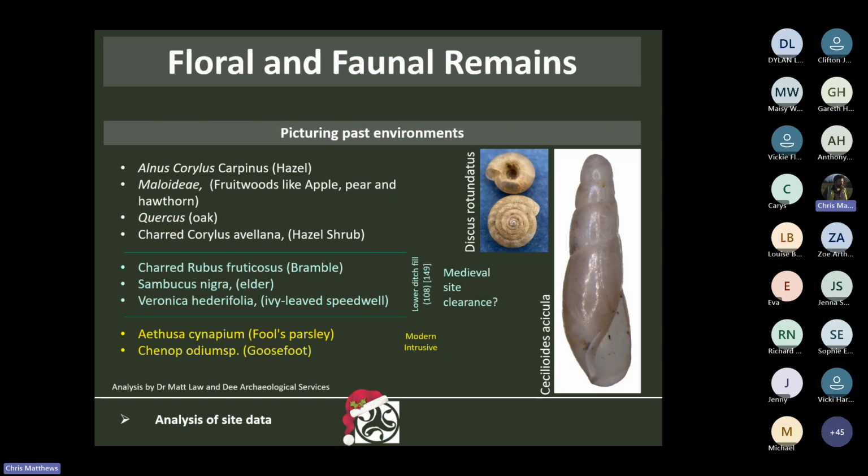And then just towards the end of this, one of the other things we do on sites is collect environmental samples of our deposits. So if you've worked with us on excavations, you'll notice, very oddly, we take lots of white buckets and we fill them with soil from particular samples or particular deposits. And there's a good reason for this, because it can produce fantastic results.